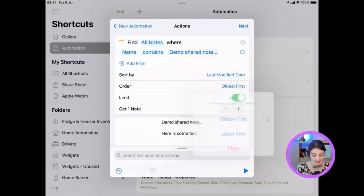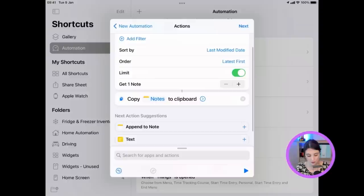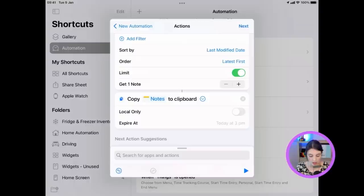That's the one you're going to want to get, isn't it? And now I just need a copy to clipboard action. And that's it. That's all I need to do. I need to find the note and then copy it to the clipboard. And then we're done.